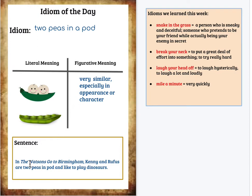So in The Watsons Go to Birmingham, Kenny and Rufus are two peas in a pod and like to play dinosaurs. We might also say that Rufus and his little brother Cody are two peas in a pod because they look exactly the same, just one is smaller than the other.